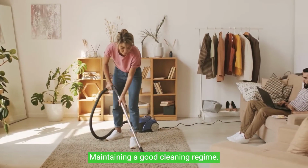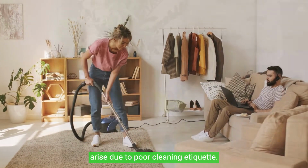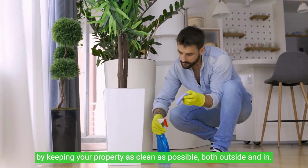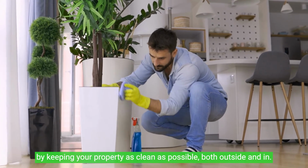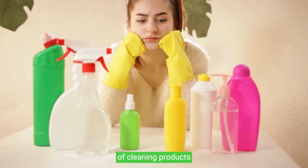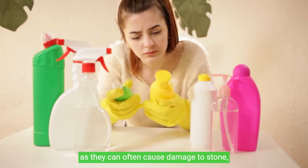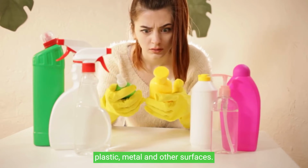Maintaining a good cleaning regime. Often, maintenance problems arise due to poor cleaning etiquette. You may be able to avoid a lot of extra work by keeping your property as clean as possible, both outside and in. Remember to use the correct type of cleaning products and avoid corrosive chemicals where possible, as they can often cause damage to stone, plastic, metal, and other surfaces.